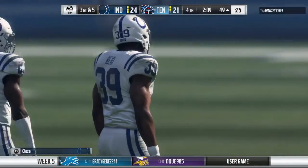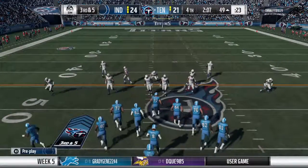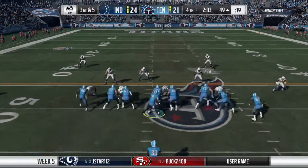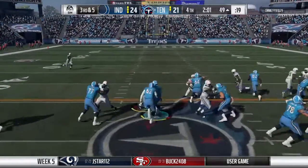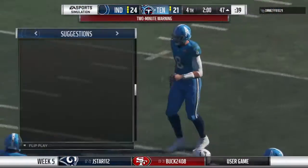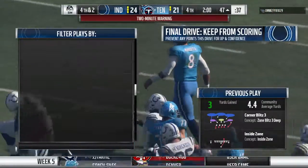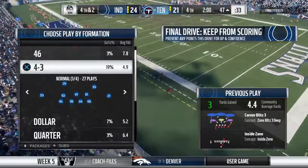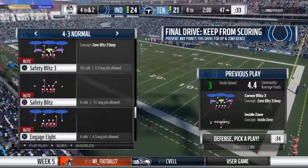They don't need to run another play here before the 2-minute warning. Let's see if they do it anyway. On 3rd down, that's Lewis. It'll be a minimum pickup, and it will take us to the 2-minute warning. Time for a break. We'll come back for the electrifying conclusion after this.